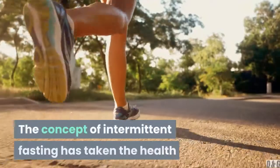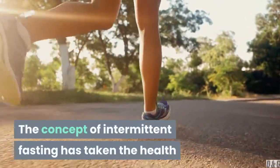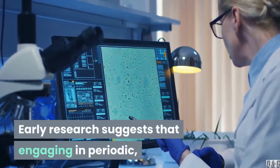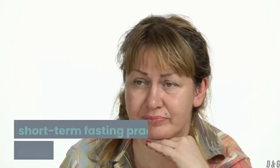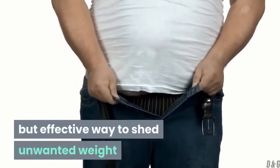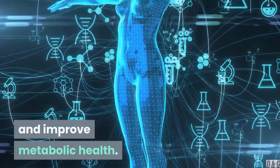The concept of intermittent fasting has taken the health and wellness world by storm. Early research suggests that engaging in periodic, short-term fasting practices could be a simple but effective way to shed unwanted weight and improve metabolic health.